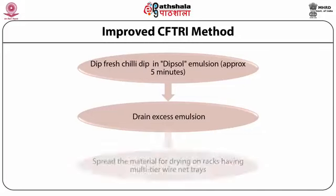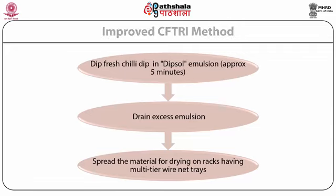Spread the material for drying on racks having multi-tier wire net trays at the rate of 5 to 10 kg per meter square of tray area, depending upon ambient temperatures. The treated material dries to the commercial level moisture content in about a week's time.